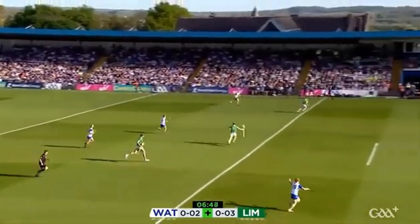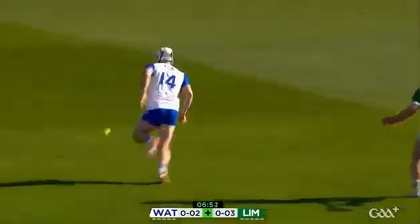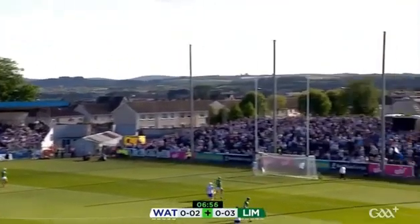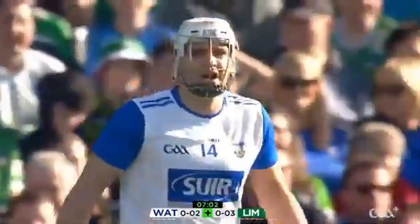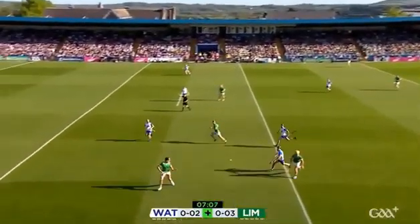Slips it off to Jamie Barron. He's the man that makes Waterford tick. Up towards Hutchinson, the spearhead of the attack. Gets there in front of Sean Finn. Hutchinson off his left. Another wide for Waterford, their second. But Hutchinson's pace off the mark there had Sean Finn playing catch-up.